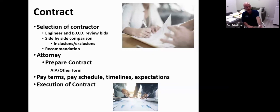Once it's determined by the board of directors who the selected contractor is, then it goes on to the attorneys for contract negotiation. And when I say negotiation, there's lots of things to negotiate in a contract, right? Ultimately, price is a negotiation, pay terms is a negotiation, project length is a negotiation. So stuff like that will get talked about by attorneys and then will ultimately prepare a contract.